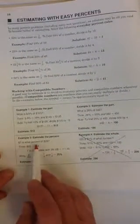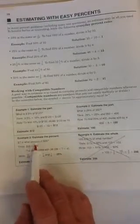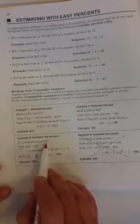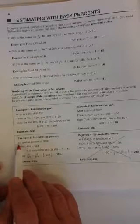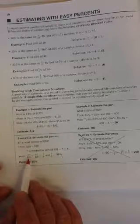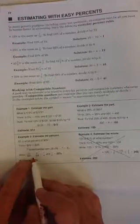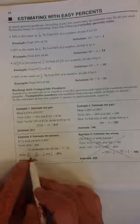7 is what percent of 29? All right, so this is a what percent problem. We've got to identify the part and the whole. The of number, that's the whole, the is number, that's the part. So we have to set up our fraction with the part on the top, the whole on the bottom.